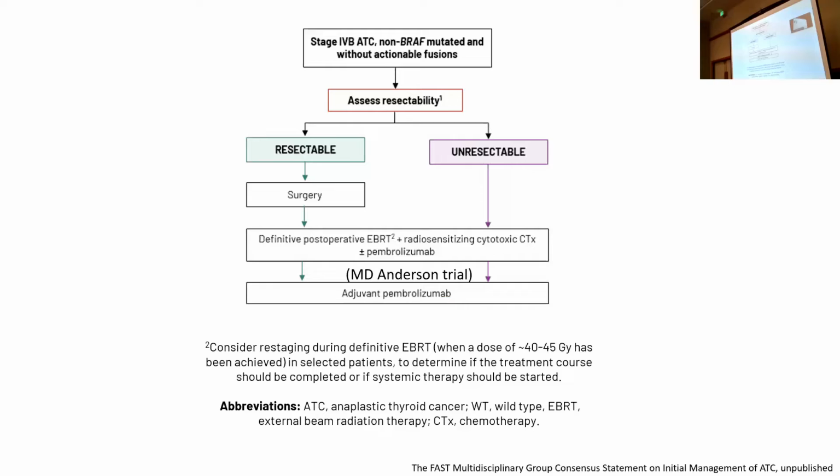And because of that, we treat patients with pembrolizumab, with immunotherapy, after the radiation is completed. So that's why it says MD Anderson trial. We're doing it on a clinical trial. We also have patients who are not on the trial, who came before the trial had opened.